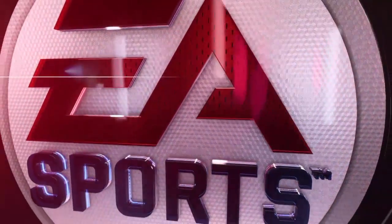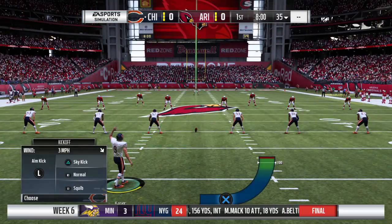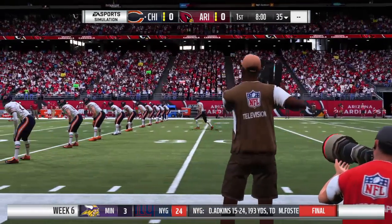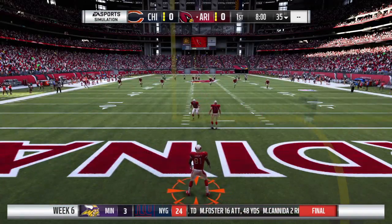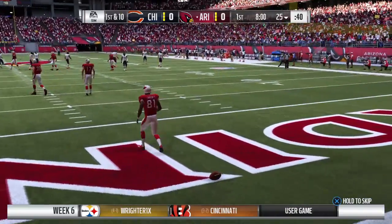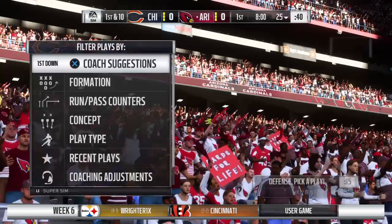We find ourselves at the home of the world's first retractable natural grass field, as you get a look inside State Farm Stadium in Glendale. Today, we've got a good NFC matchup on tap between the Chicago Bears and the Arizona Cardinals. And no run back here. This will be a touchback, and it comes out to the 25-yard line.